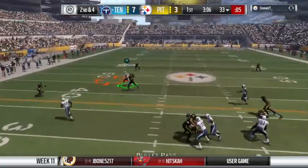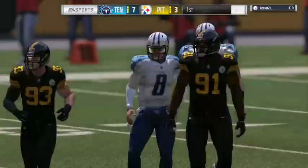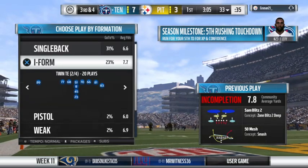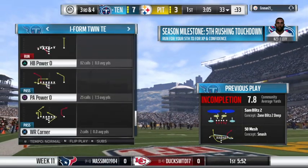Mariota now on 2nd down. Oh, the rookie nearly had the pick. Probably should have had it. 3rd down now. And how about this wide receiving corps, Charles?